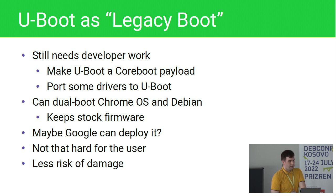It seems like the best option, and we can still use Chrome OS with the other boot ways because we keep the stock firmware. If this thing is done, maybe Google can deploy it to Chrome OS boards in the future, but I don't think they will do it for already released boards. Once you have a payload built for the legacy boot thing, it's not that hard for the user to download it and write it to the flash partition. It's just download and run this one command, which really has no chance of damaging the read-only firmware, and therefore the device will keep working, with less risk of damage.